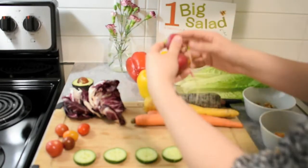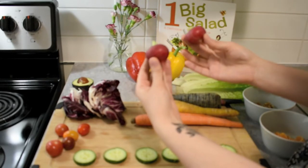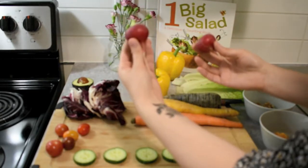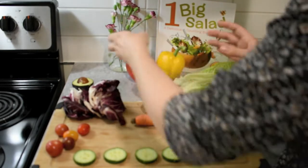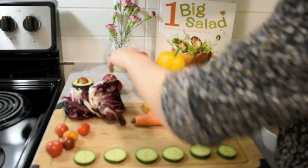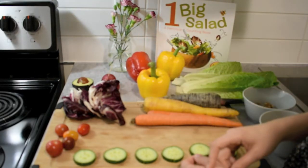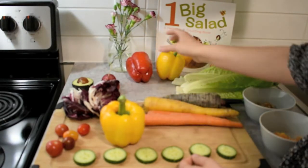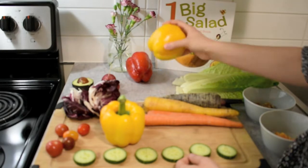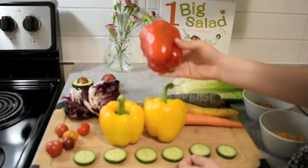Next, we had two radish mice. Do I have two? One, two. Two radish mice. Then we had three pepper monkeys. Let's check to see if I have three peppers. One, two, three.